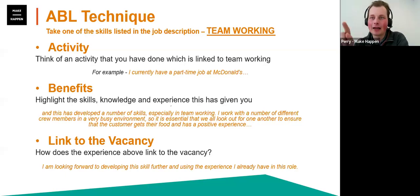And then link it back to the vacancy. So how does this experience link to what you're applying for? With this example here, they say that they're looking forward to developing the skill further within this specific role. Or if you know that the role has a particular link to that skill, then you can mention that too. So this is just one way of backing up your point, using the activity, benefits, and the link to the vacancy.